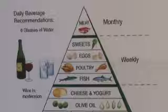Also, they eat yogurt every day, but it's not the processed yogurt we have here. It doesn't have artificial sugars in them, red dyes in them, and they're not flavored. Yogurt is plain. Yogurt should have one ingredient in it, and that is milk. So have a portion of good organic yogurt if possible every day.